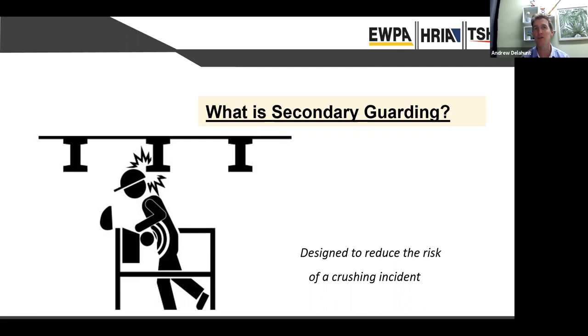It's a device fitted to further reduce the risk of entrapment and provide an alert that entrapment has occurred. That doesn't describe what it is or what it does. It only is what it aims to do. So we have an open definition. And this can be a trap in not understanding how the system works and how it protects the occupant, or by employing a system that doesn't adequately reduce the risk. So we have to be very knowledgeable about how we use secondary guarding. We need to remember that a secondary guarding system will not completely eliminate the risk of entrapment or crushing.